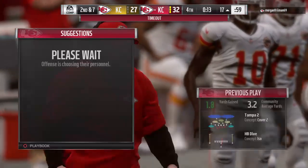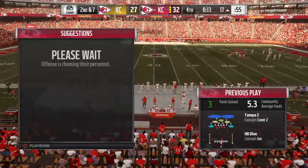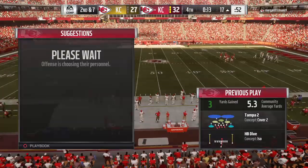And play is stopped here. Timeout. It's the defense calling the timeout here, as they'll stop it with 13 seconds left to play.